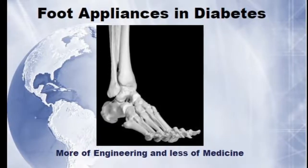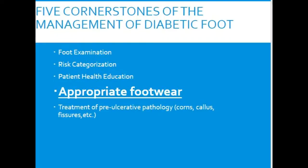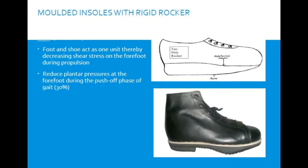We have decided to tackle these problems with mechanics. We have designed some foot appliances which can be used to cure many foot diseases caused by diabetes. Our first appliance is a molded insole with rigid rocker. It increases contact area and distributes pressure throughout the foot. For different kinds of feet, we can design different sizes of molded insoles.